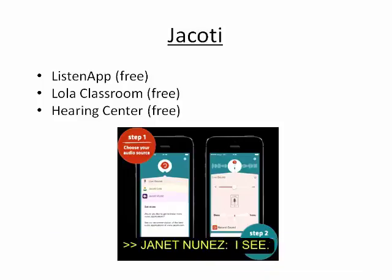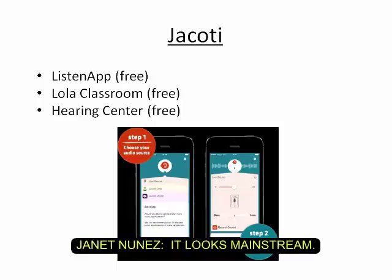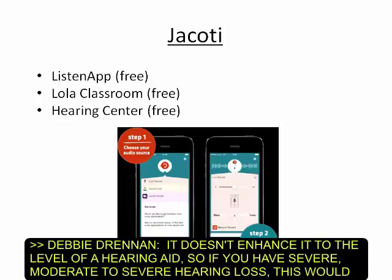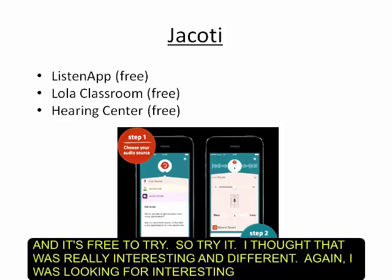I see. So this would be a really useful tool for those who don't want hearing aids. They don't want to look different. It looks mainstream. But again, it does not enhance it to the level of a hearing aid. So if you have moderate to severe hearing loss, this would not be a tool for you. But if you have mild hearing loss, or you just find it hard to hear in noisy settings, this may be the tool for you. And it's free to try. So try it.